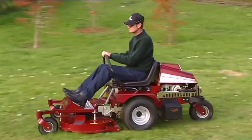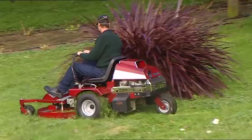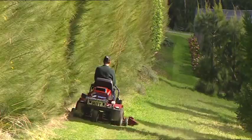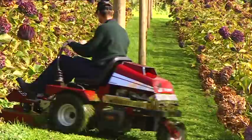Mowing lawns can be a chore, and most of us have better things to do with our time. If time is precious to you, you need to be looking at the Kingcat Panther. The Kingcat Panther travels faster, it mows faster, and that means big savings on time and fuel.